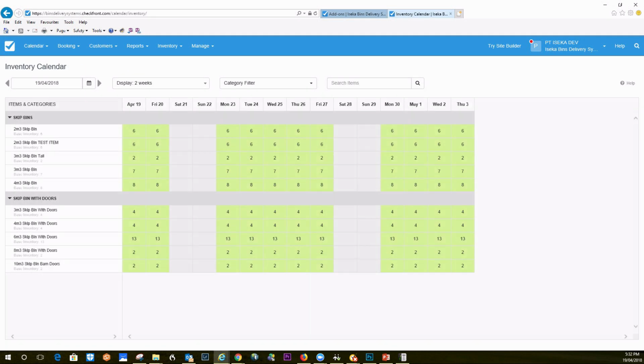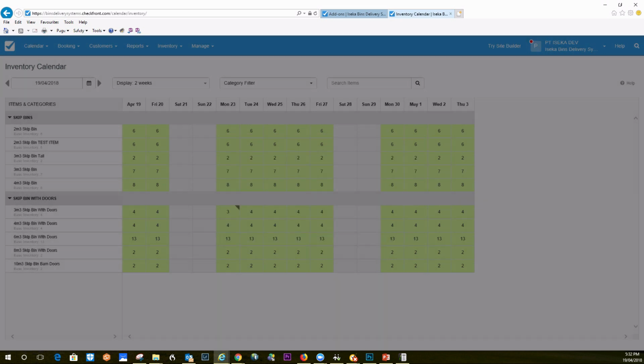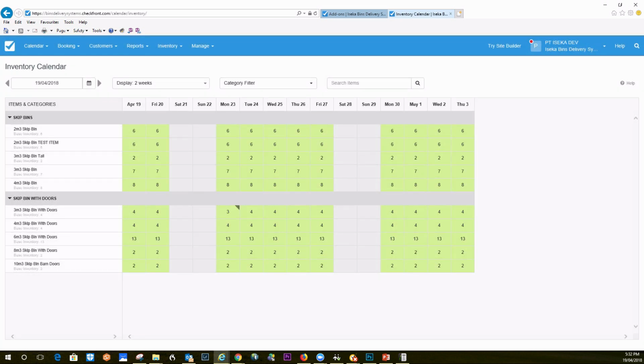We can look at that via inventory, so we can see all of our bins and how many we've got in stock. We can come in here and say, for example, 3-meter skip bin with doors. Let's say we've got one for repair, say for Monday the 23rd. We can manually change that to 3 just for that day, but the rest of them remain as 4. So if anybody tries to book on Monday the 23rd, 3 bins are out, they can't book anymore. So that's basically the inventory view.